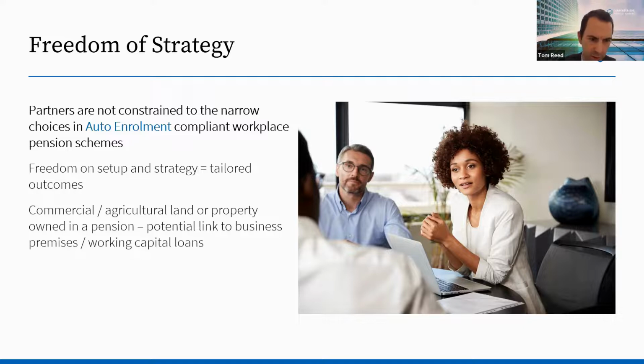A good example of this might be somebody involved in property law, who might be particularly comfortable or interested in the property asset class rather than traditional stocks and shares. It is possible with certain kinds of pensions to own commercial property for rent, agricultural land, general land for development. So to step outside that auto enrolment framework and embrace the wider options that are available.